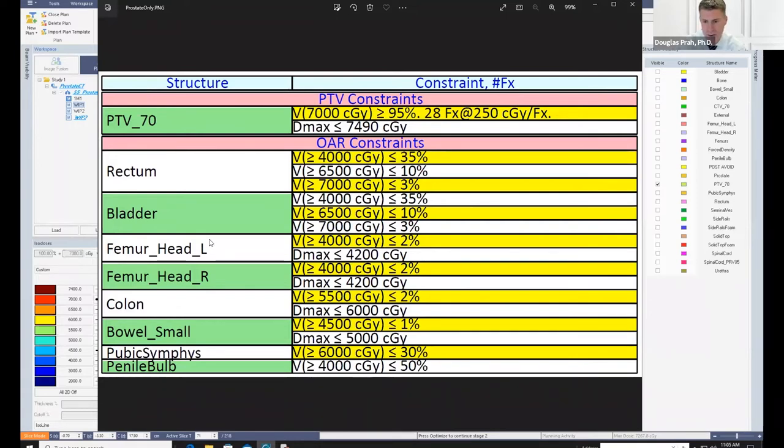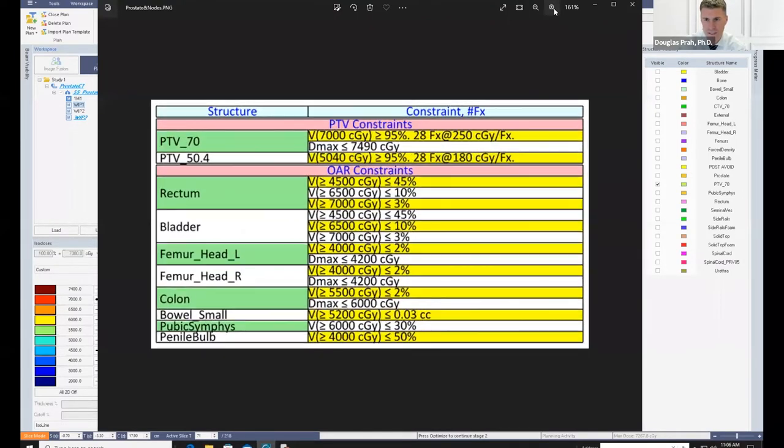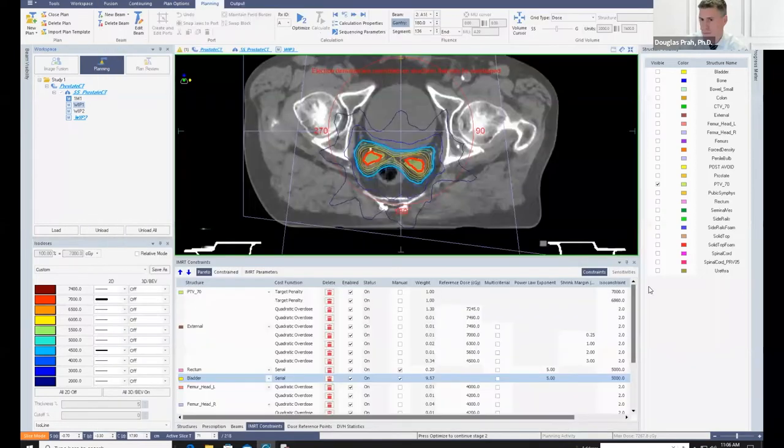And then while that one's running in the background, I'd like to move and also look at another one I have, the prostate and nodes. Let me zoom in a little bit on that so you can see that. So let's start with the prostate only, move that over.